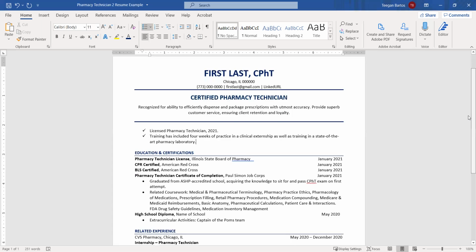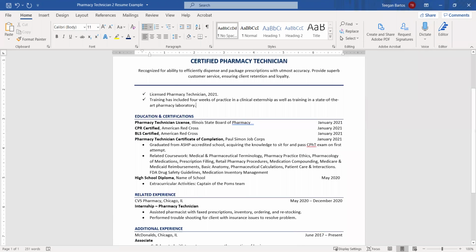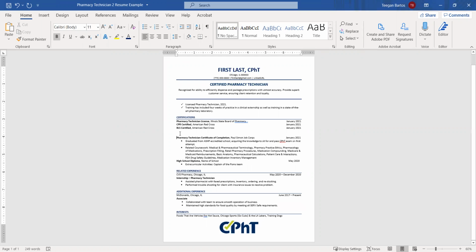So here's an example of where education and certifications are grouped together. So let me zoom out. So see how that's visually a lot of information? The goal of a resume is to keep it so that you can skim quickly. It's difficult to skim quickly when everything's all together. So I'm going to cut that information and I am going to then paste it right here.